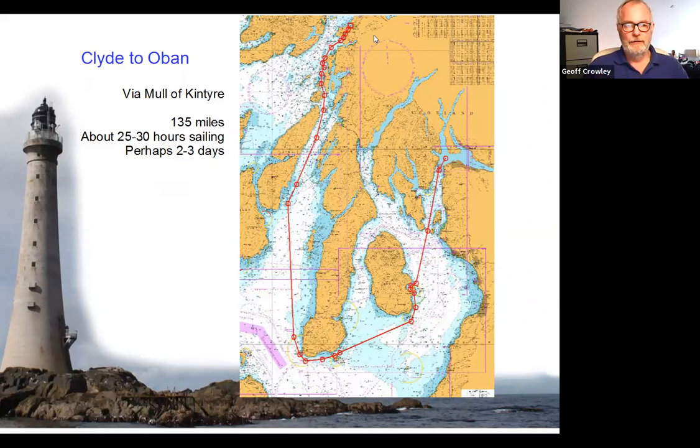So this 135 miles is about 25 to 30 hours sailing, depending on the wind and wind direction, currents and so on, and it might take you 2 to 3 days depending on what your schedule is. You could of course set out and sail 135 miles and do it in just over a single day, a day and a bit, if you don't stop, but that's hardly cruising, that's more like racing.